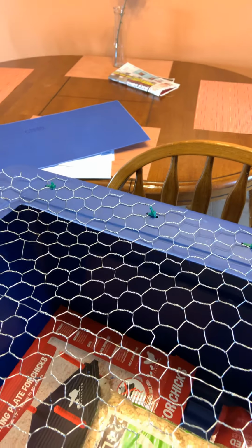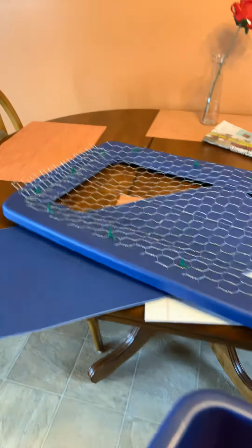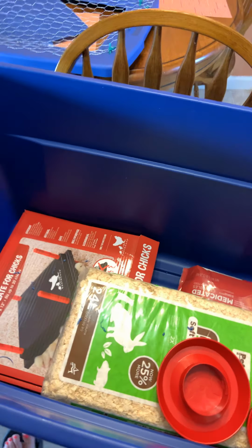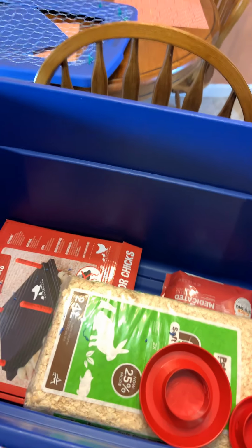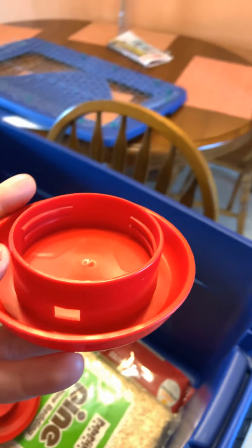So the reason this is, it creates the air ventilation, but some positives about using the tote is baby chicks really can't be chilled. It could kill them. So this being a material that doesn't have a lot of air to go pass through will hopefully cut down on chilling. So some other things we have in here so far is this.